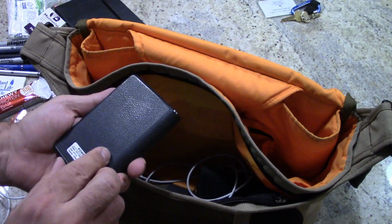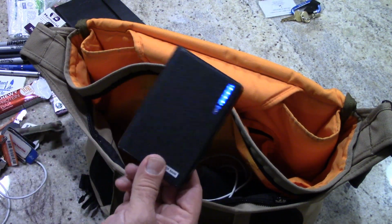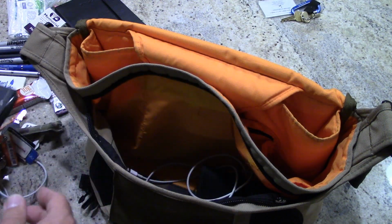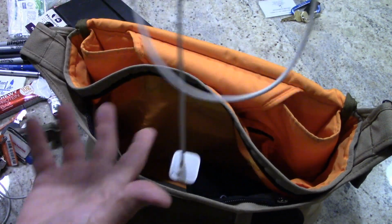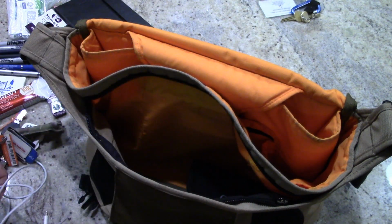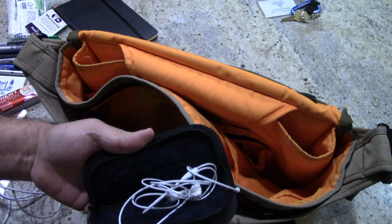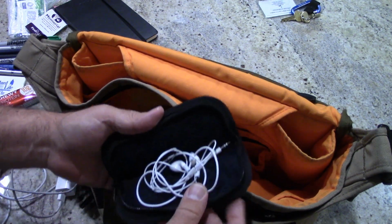So this is a 12,000 milliamp pack that I've had for a very long time. I did a video on this, bought this on Amazon years ago, and it still runs like a boss. Again, cell phone charger to plug in. Nice to have that in case you need to charge your phone. Got a spare set of earbuds that I use with the laptop. These are just some old earbuds that came with my iPhone.